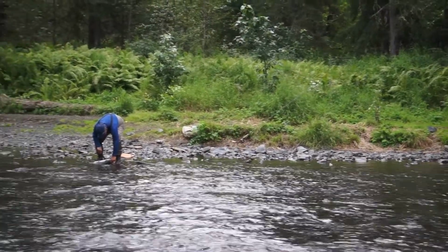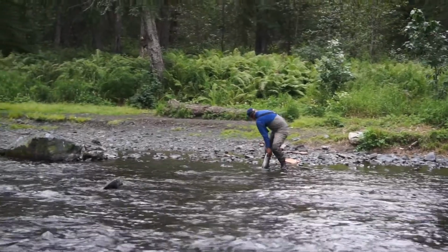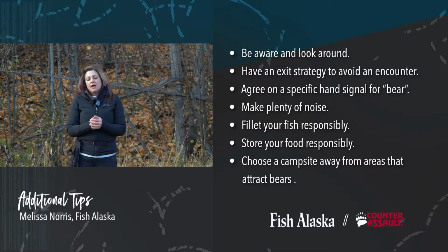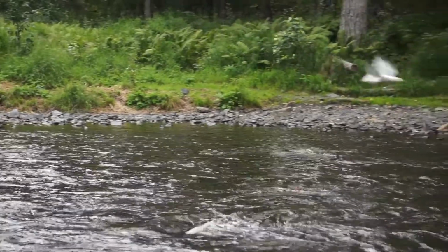If you plan to keep fish, you want to bleed them right away in the river so the water carries the blood downstream, not on your waders and not on the riverbank. And if you can fillet them elsewhere, that's a better choice. But if you must fillet them on the river bank, then cut it up into small enough pieces that the current can carry it downriver.